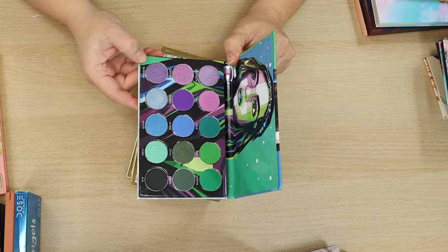I'm gonna see if I can get through my Viseart palettes without losing the battery. This is the Petit Pro number 3. And I don't know if I'm gonna keep everything. This one is the Petit 4.